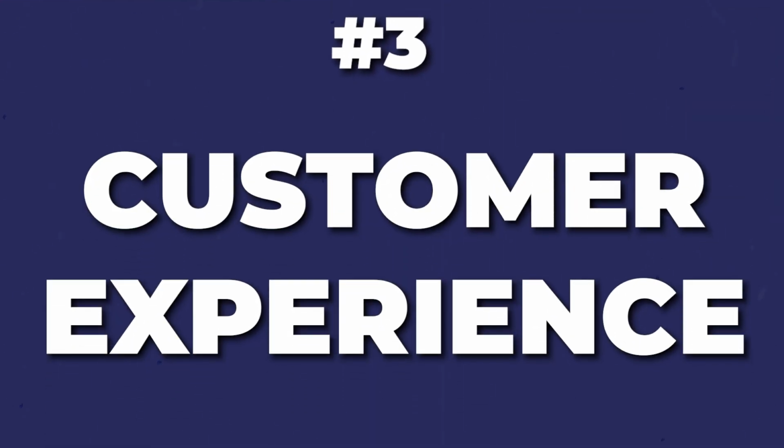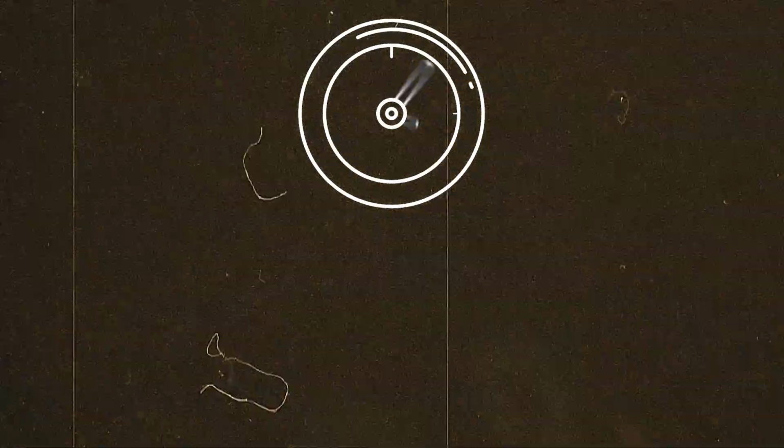The third benefit is customer experience, right? Because when your team stops doing a lot of manual processes, a lot of manual work, your company can use that time to focus on your customer, to focus on delivering better results to your clients, to improve the relationship that you have with your clients.